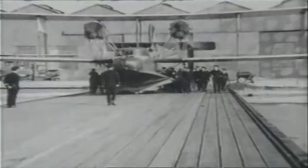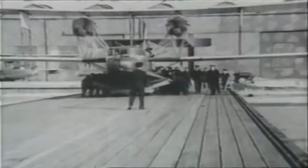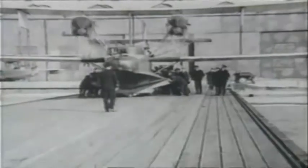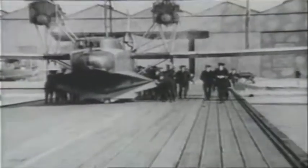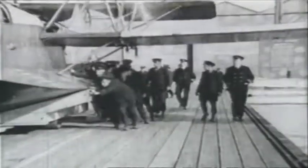The RNAS pioneered the aircraft carrier and performed successful long-distance bombing raids. All major powers used naval air services. They operated seaplanes, flying boats, and sometimes conventional aircraft in all major theaters of the war. Britain was the first country to see the potential of large flying boats for reconnaissance and anti-submarine patrols.